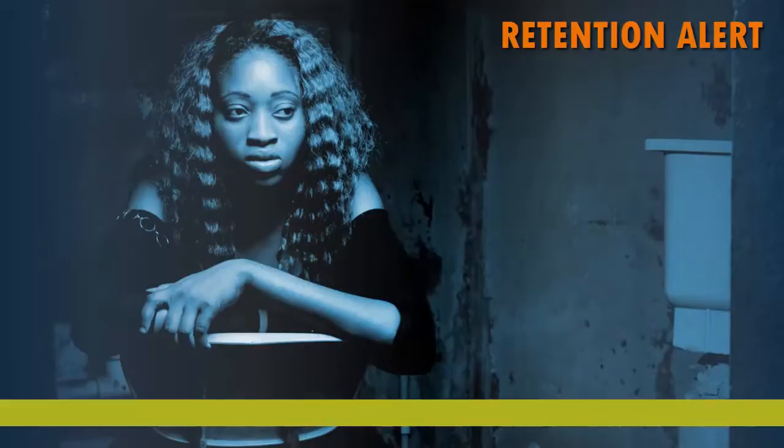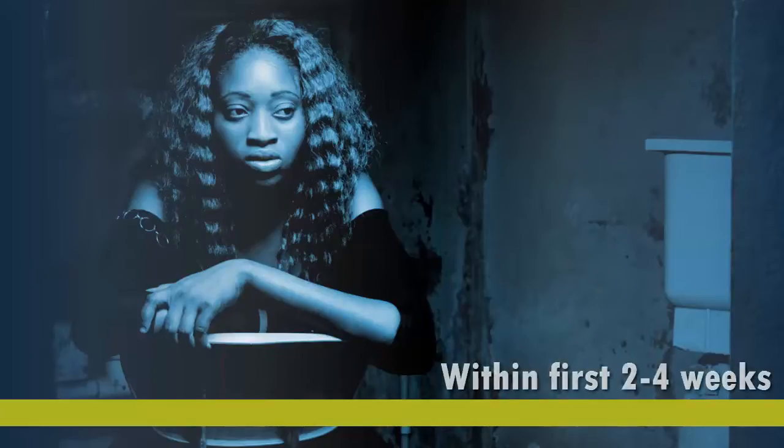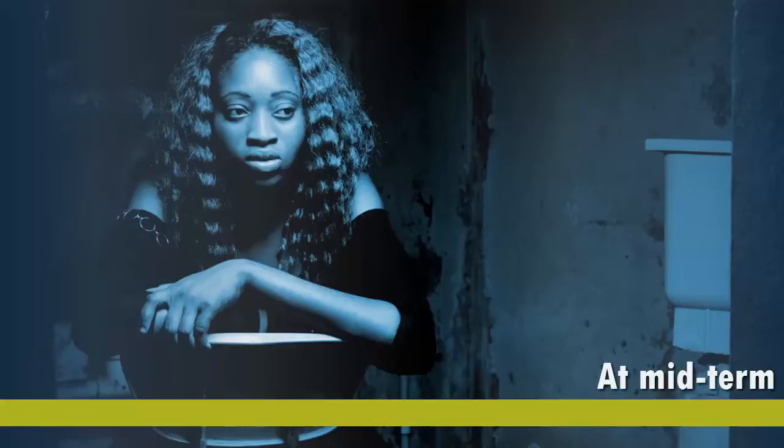Retention alert. Retention alert encompasses the college's early alert and early warning system to prevent students from slipping into academic jeopardy. Faculty can submit early alerts when students are performing poorly or demonstrating poor academic skills, poor attendance, or missed assignments. Alerts should be initiated within the first 2 to 4 weeks of class and again around the midterm period, but can be sent any time during the semester. More information on Retention Alert can be found on this training's resources page.